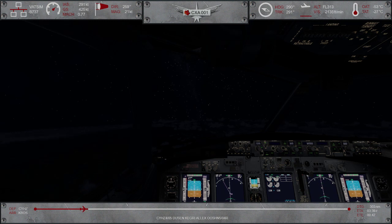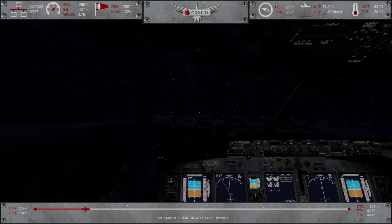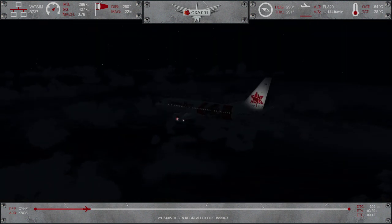Boston Center, Air Express 4. Air Express 4, reduce speed to Mach 0.60. Flight 68, Air Express 4. Boston Center, good evening, you had 504, level 270. 504 on the board.